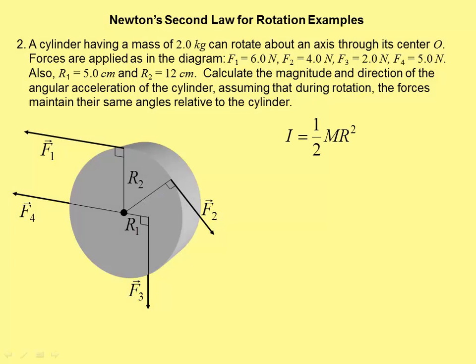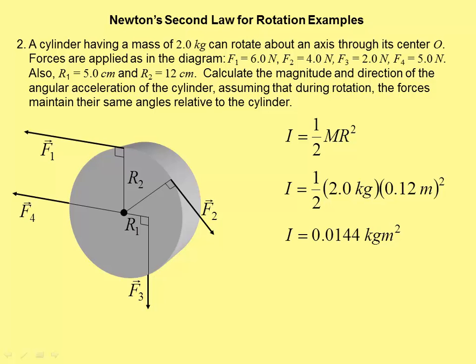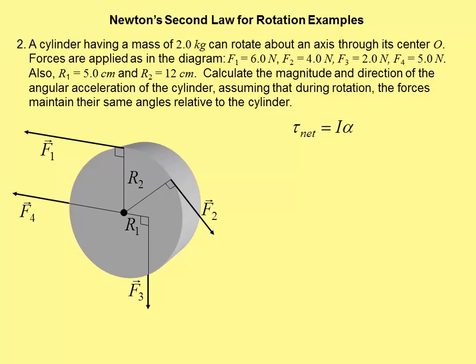So, the rotational inertia, this isn't one that you have to have memorized, okay? But I gave you a sheet of common object rotational inertias, and certainly this was on here. A solid cylinder rotating about an axis through its center is 1/2 m r squared. R2, by the way, is the entire radius of the cylinder. So that's 1/2 times 2.0 kilograms times 0.12 meters squared, which works out to be a nice small 0.0144 kilogram meters squared.